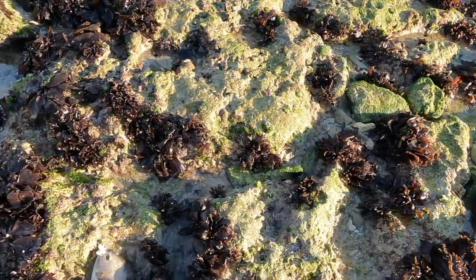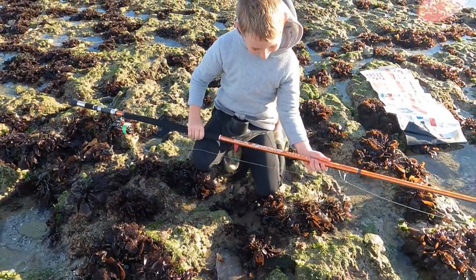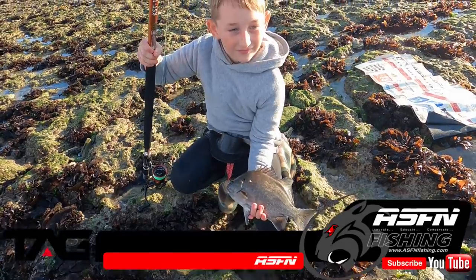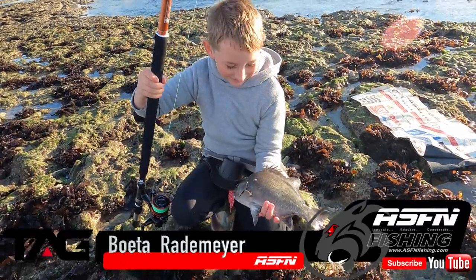Okay, so we're talking about this first gully of the season, huh? First gully of the season, eh, Buta? Yeah. Lekker, hè? Yeah. Waar heb je hem gevangen? Mossel. Lekker stukje wit mossel, nee. Nice.